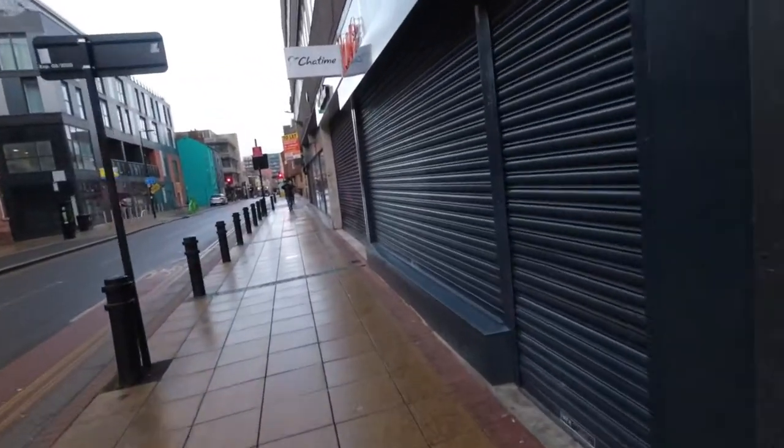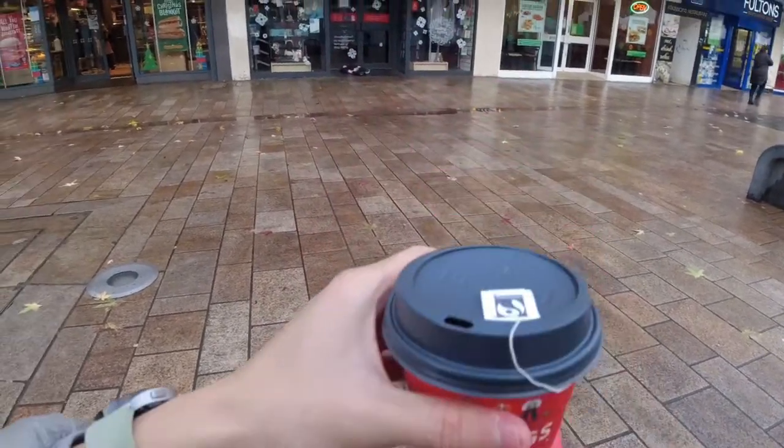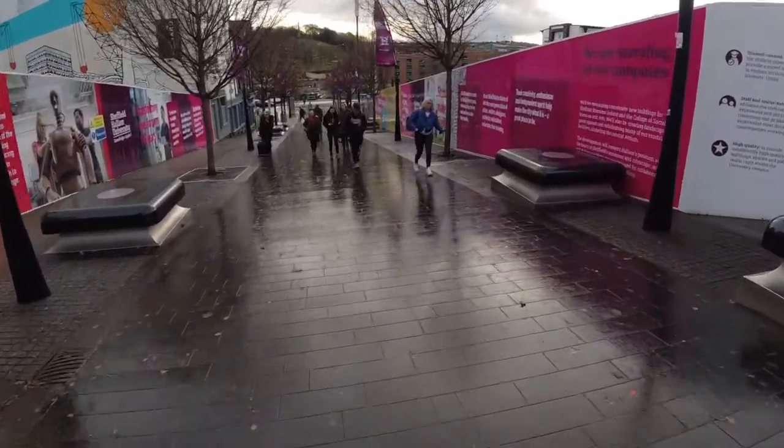Welcome to day two. So day two, we are actually heading to Bamford for a hike, and we started the day off with some breakfast from Greggs before heading to the Sheffield station to board a train directly to Bamford.